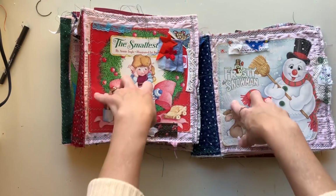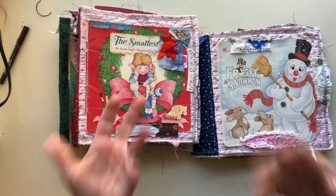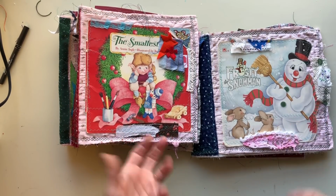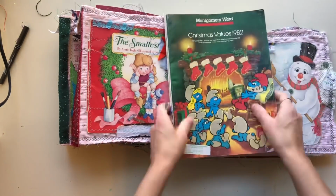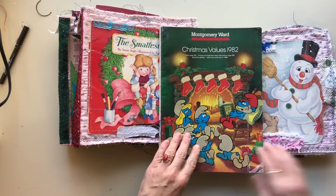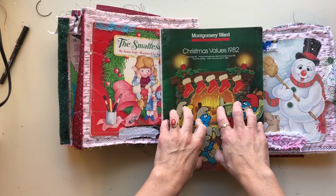But all of these old 70s books really got me thinking about old 70s Christmas, and I don't know why. I just got so nostalgic, and I just got so weepy for childhood Christmas. So I bought myself a Christmas present. It was a Montgomery Ward's catalog, 1982. And if you've watched my videos before, if you've seen me in my This Is Me journal, I might have talked about this before, but Christmas catalogs, that was my jam.